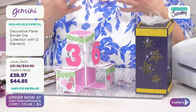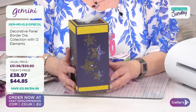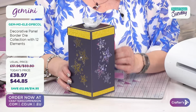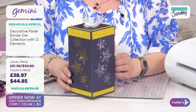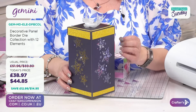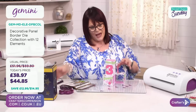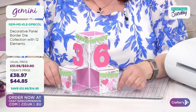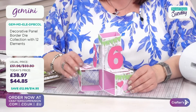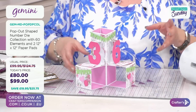So again, we've got those beautiful border panel dies, which again, I'll just show you my little light up box, absolutely beautiful. Gorgeous designs, 4 different striking designs that work in so many ways. They're incredible value for money. Each one of the dies has got 3 pieces to them to be able to create 3 different styles of looks every single time. That is just one way that you can use them. Those beautiful pop-out numbers, I adore the pop-out numbers that literally do make a bit of a statement when they pop out and have got all that dimension. You can see that beautiful dimension there, big and bold and used again so many ways.